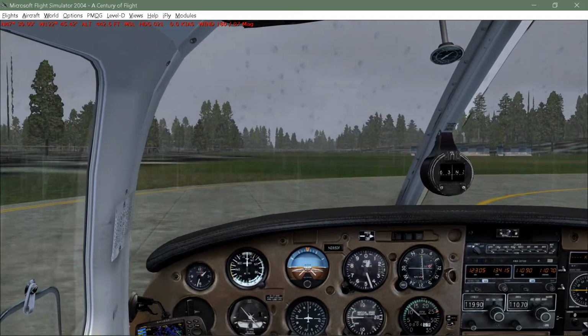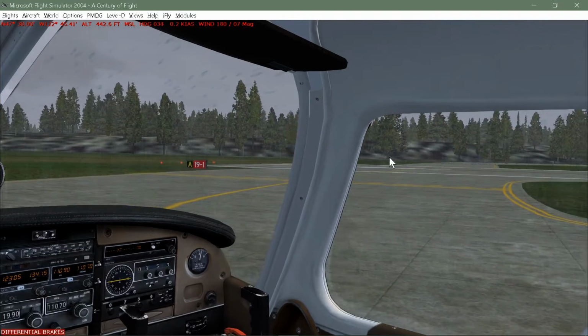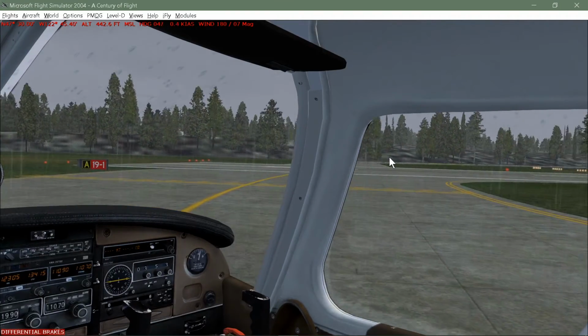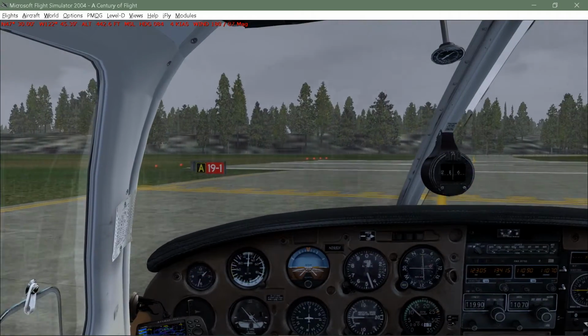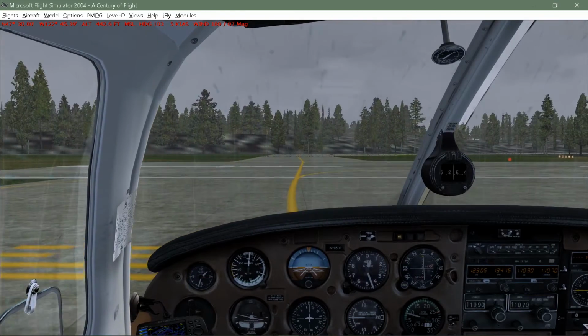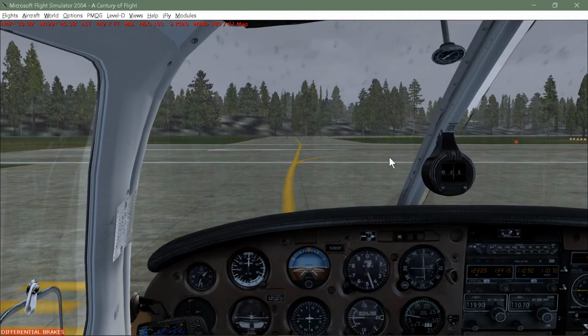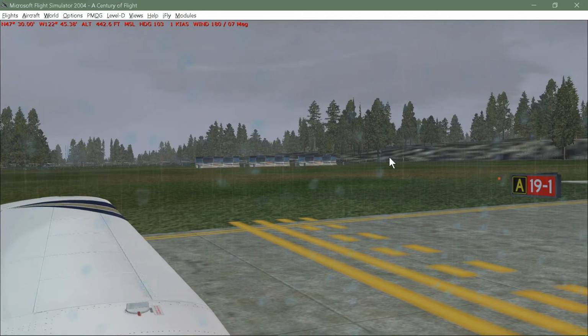I never got my instrument rating when I was flying for real, but I have thousands and thousands and thousands of hours of simulated instrument time. I've been doing this since I was 12. So, you know, well over 20 years I've been doing this.